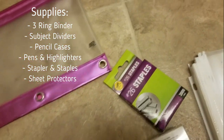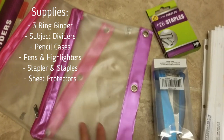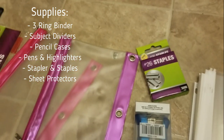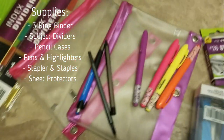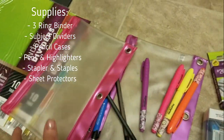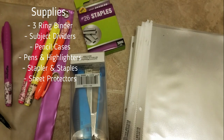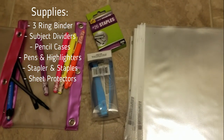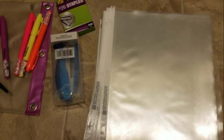I also have 2 pencil cases, one for pens and highlighters and things like that. Ooh. And then the other one I can use for receipts or business cards if need be. And then I got a stapler and some staples just in case there's stuff I have to print that needs to be stapled together. And then I got sheet protectors so we don't need to put holes in any important documents.